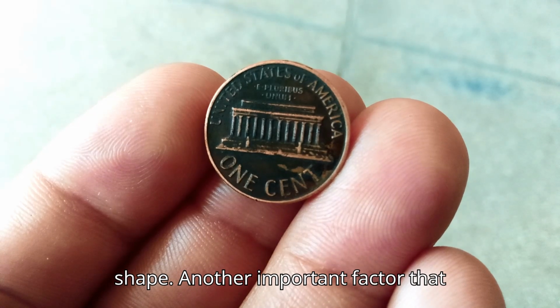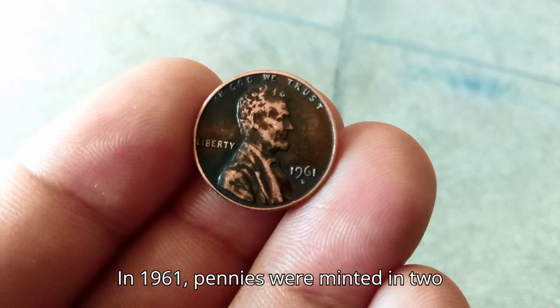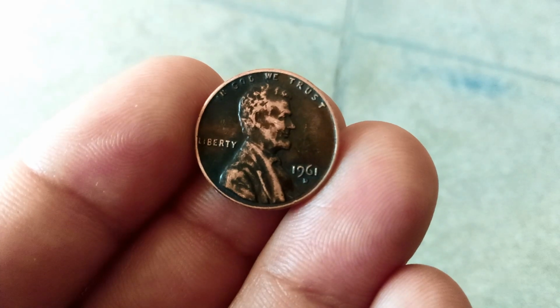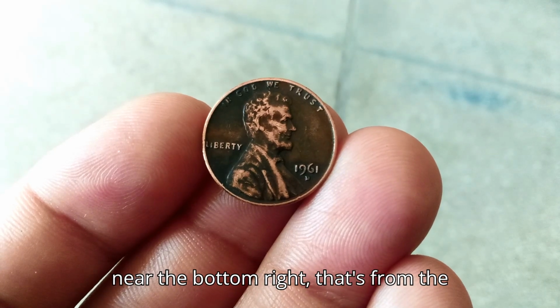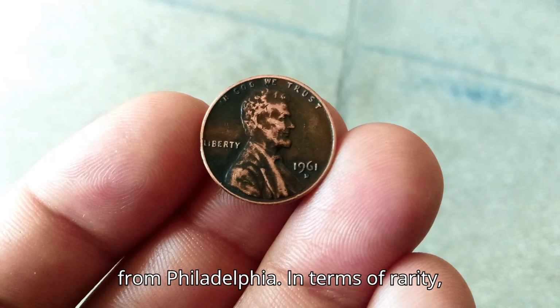Another important factor that could affect the value is the mint mark. In 1961, pennies were minted in two different locations, Philadelphia and Denver. The mint mark, or lack thereof, tells us where the coin was produced. If you flip the coin over and see a small D near the bottom right, that's from the Denver Mint. No mint mark, then it's from Philadelphia.